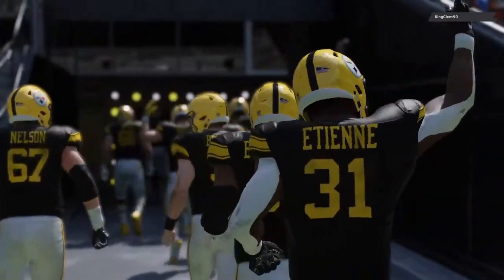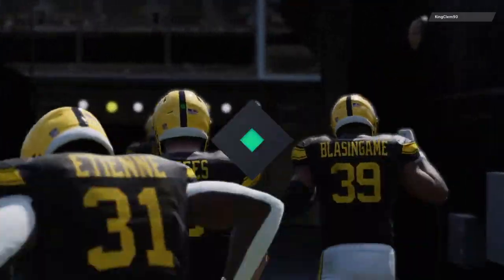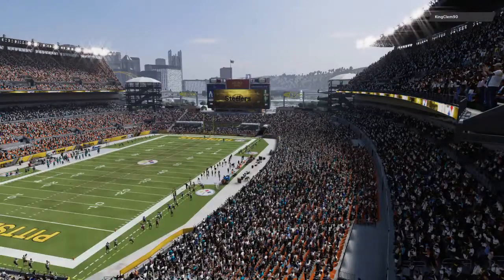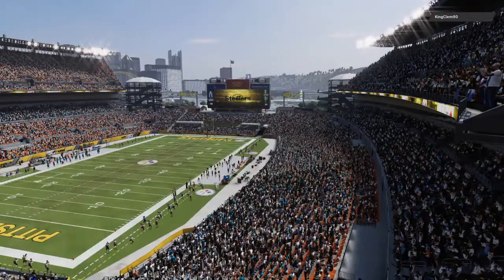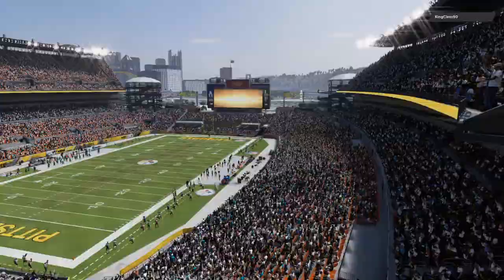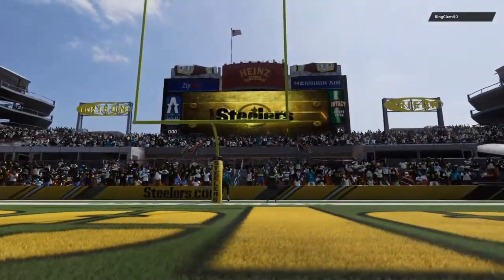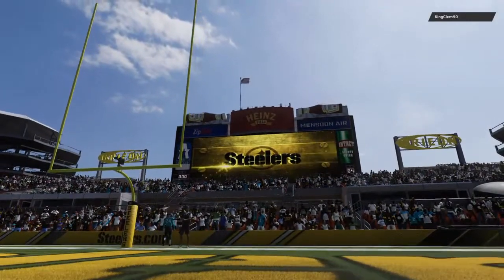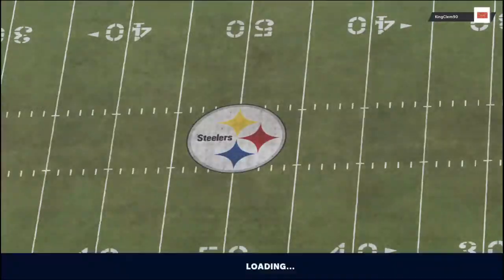So for the Steelers, the win will help them keep pace in the playoff race as they move to 6-3 on the year. And they will hit the road next week to take on the Tennessee Titans. Meanwhile, for the Jaguars, they are barely afloat as they fall to 4-5. And they'll be on the road next week for a matchup with the Baltimore Ravens.